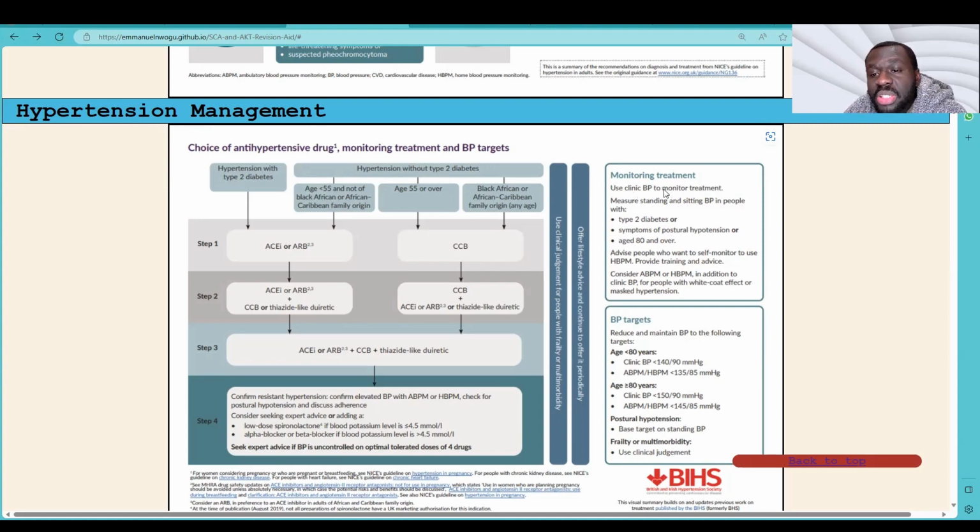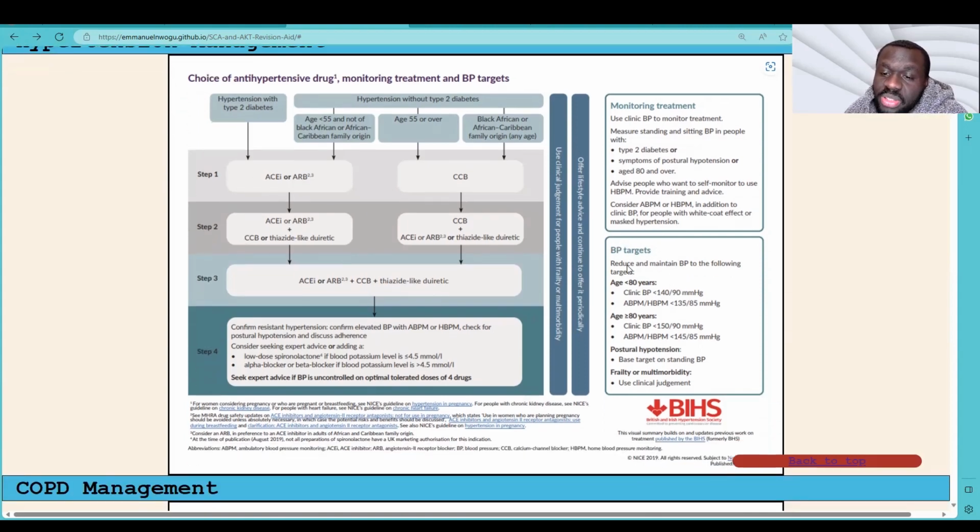Monitoring treatment. Use clinic blood pressure to monitor treatment. Measure standing and sitting blood pressure in people with type 2 diabetes, symptoms of postural hypertension, or age of 80 or above. Advise people who want to self-monitor to use home blood pressure readings, and provide training and advice. Consider ambulatory or home blood pressure monitoring, in addition to clinic blood pressure, for people with white coat effects or masked hypertension. Blood pressure targets. Reduce and maintain blood pressure with the following targets.